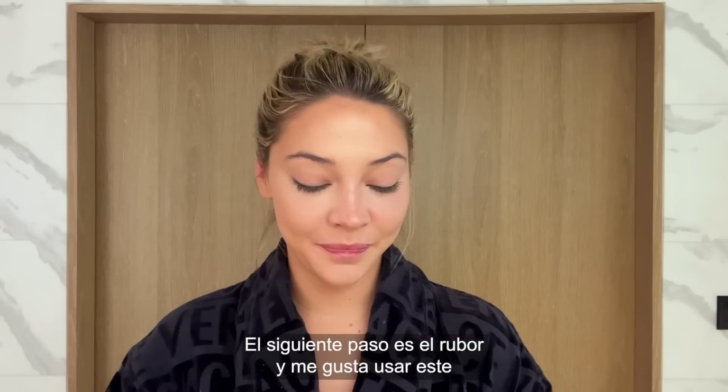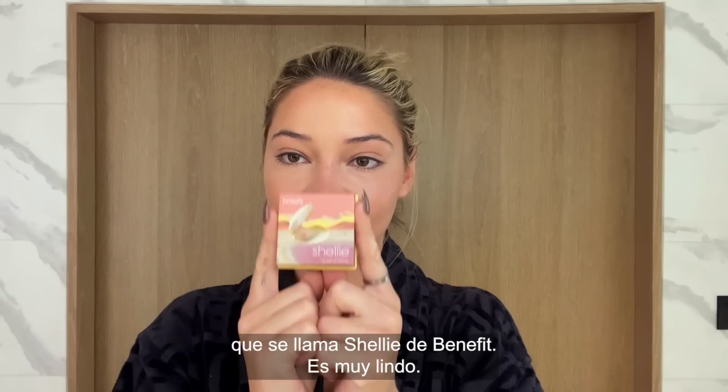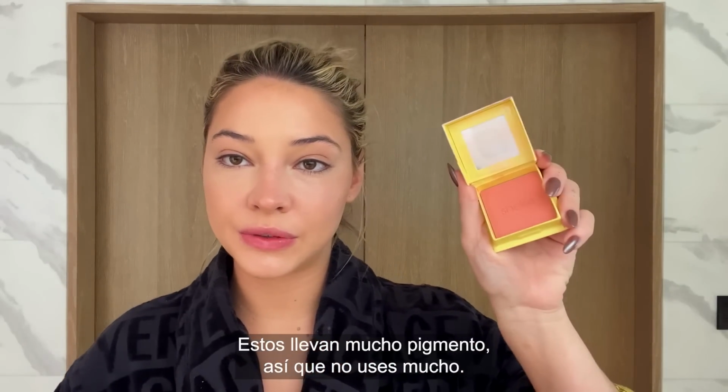So next step is blush. I like to use this one. It's called Shelly by Benefit and it's really cute. Like it's got a little shell on it. These are incredibly tinted. Right, so use sparingly.